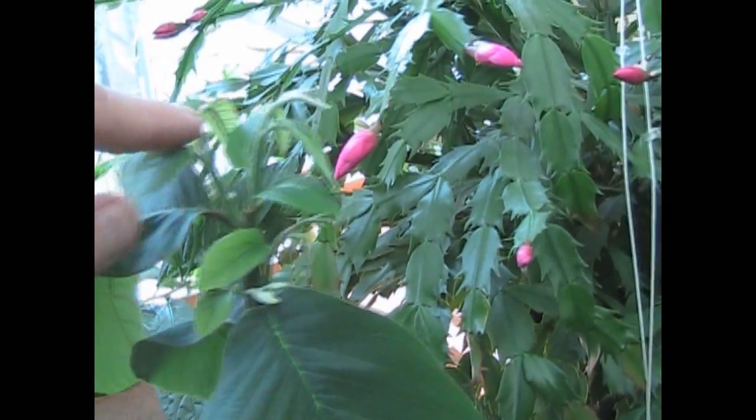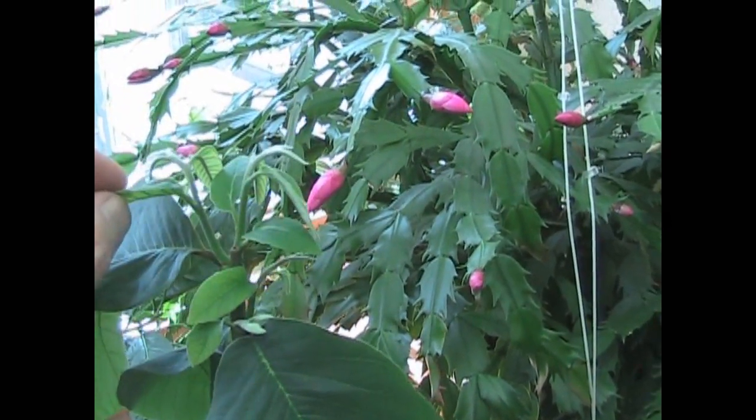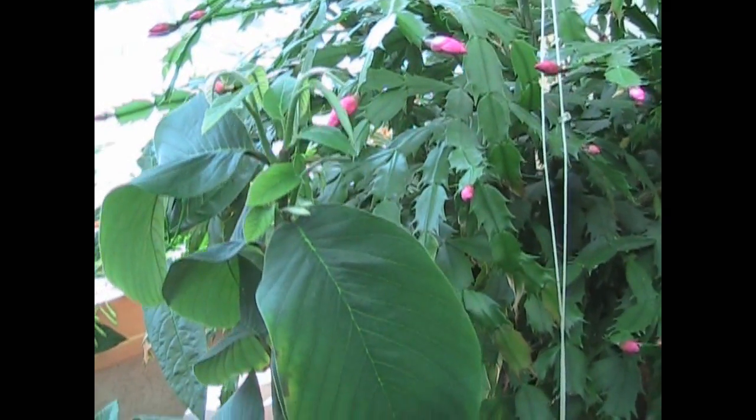It has 1, 2, 3 growing tips. So it's going to fork out nicely. So apparently it does good with the pruning method that I do.